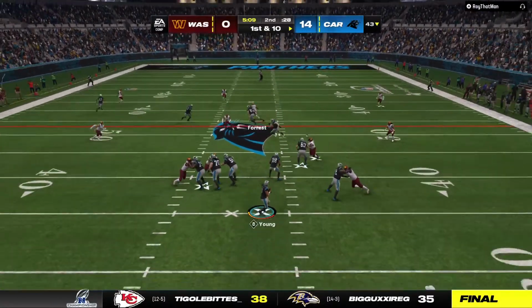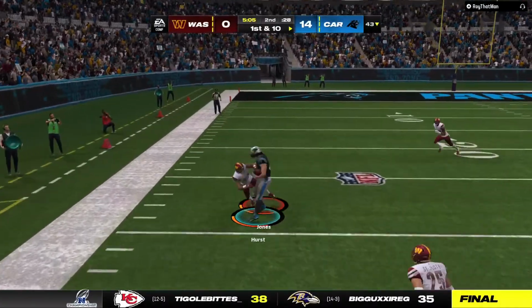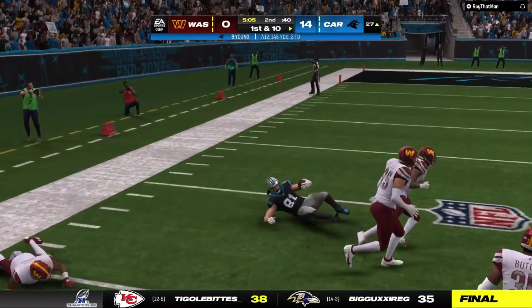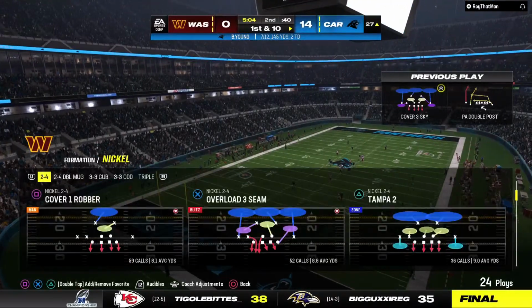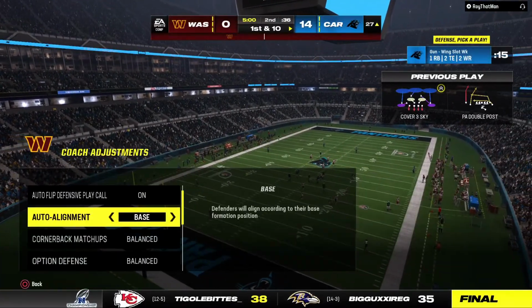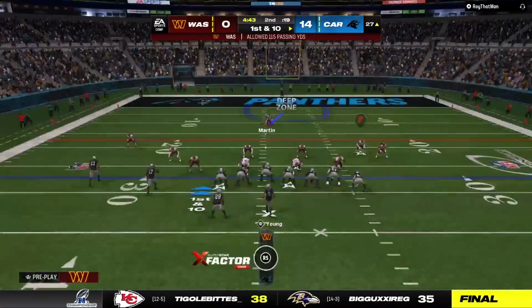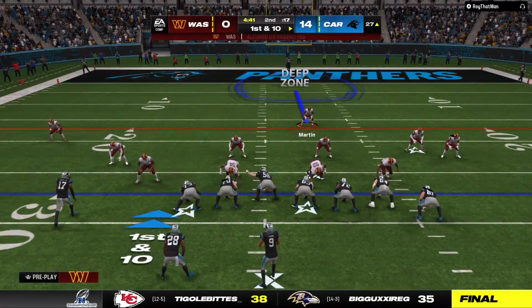Off the play fake, Young. He'll fire this, complete to Hurst down the field. And he'll go down, but not before getting this inside the 30. Give him 30 yards there. So now the big play has him all the way inside the 30, 1st and 10.